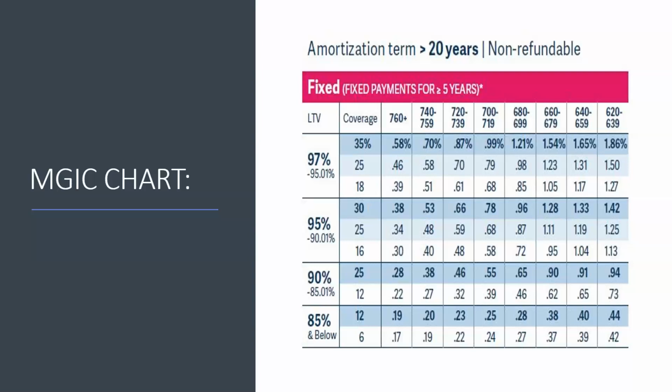So the premium on the other one was what, $141 versus $310? A dramatic difference in the cost of that mortgage insurance. I just want to kind of embed into your memory that that mortgage insurance can get very expensive with people with lower credit scores and putting down a lower dollar amount.